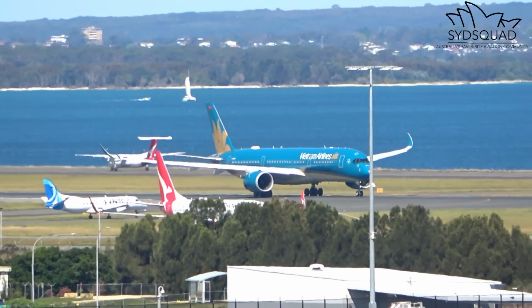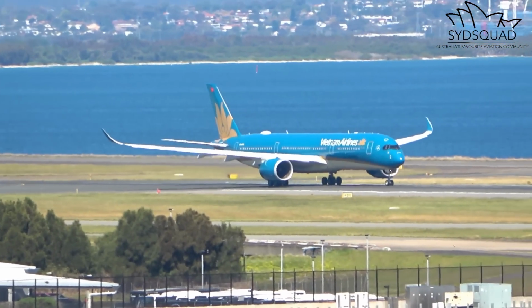604, the wind is 300 degrees, 14 knots, runway 34 left, clear for landing.